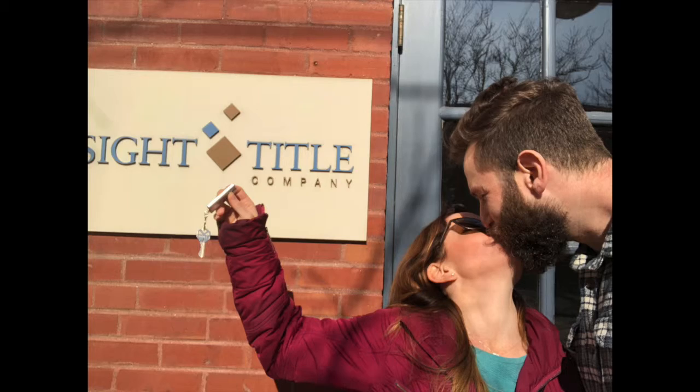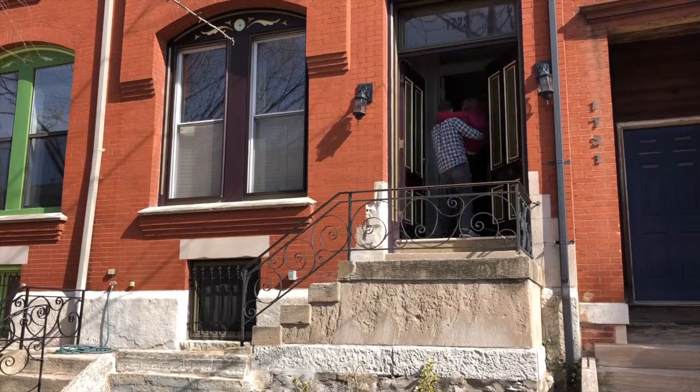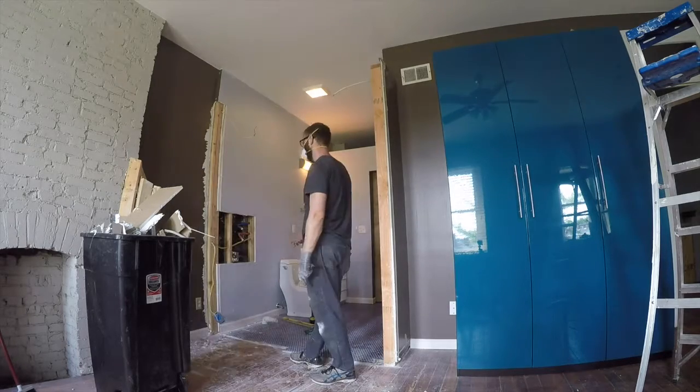2 weeks later, we got the keys to our next major project, a house in need of major renovation. The day that I carried Jessica over the threshold started my new job. Now I look like this. And this is how Jessica and I spend many of our evenings and weekends. This is This Old Family Home.